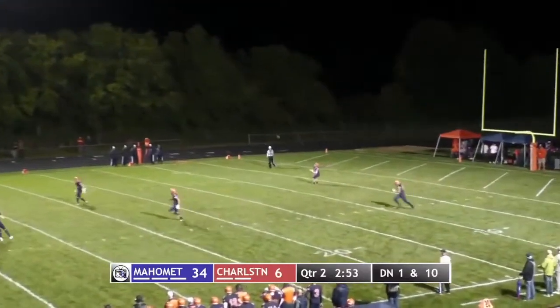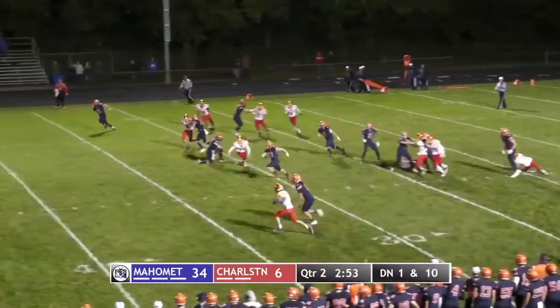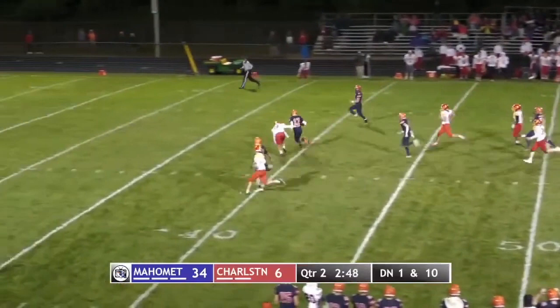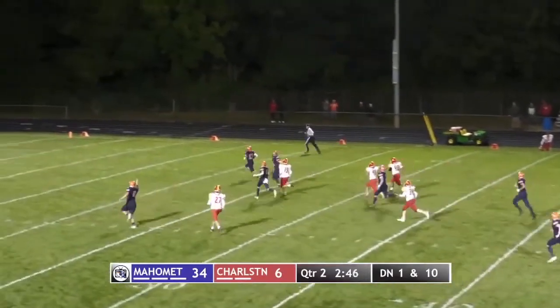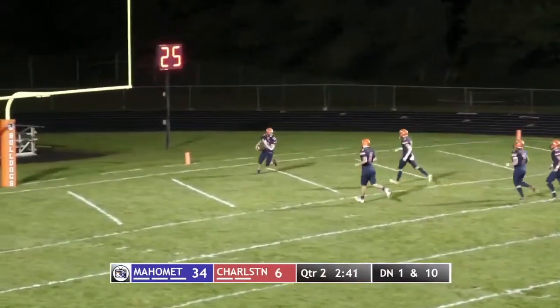He'll take it up midfield. He's going to go straight up the gut. He's got blocks. Oh, boy. He's got lots of room. He's gone. He's at the 50. He's got one man to beat. He beat him. He's at the 30. He's at the 20. He's going in. He's going in for a Bulldog touchdown.